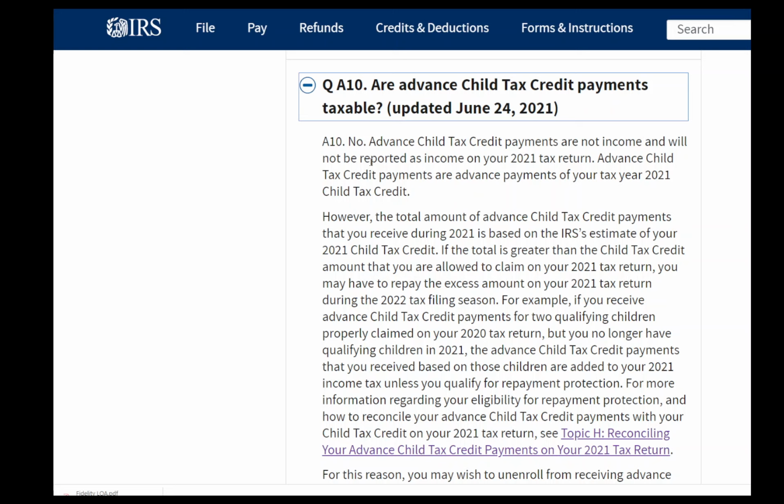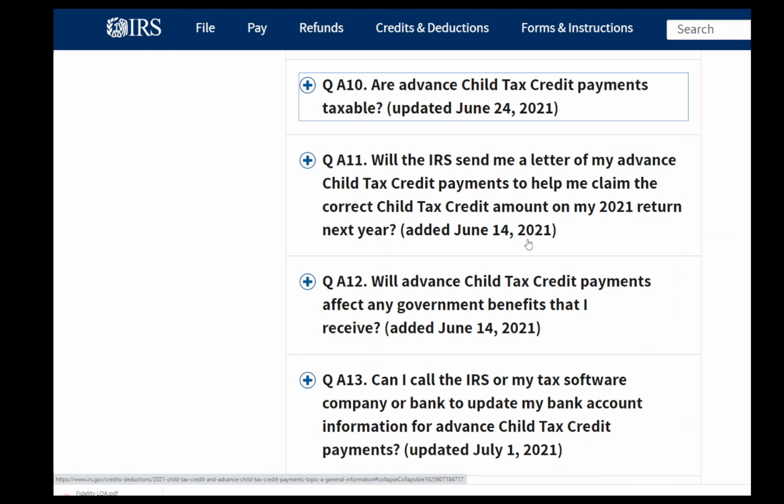They're not considered income, so they're considered advance tax credit payments. And without getting into the details, they're not income from a taxation perspective. So you get them irrespective of whether you earn income or whether you owe taxes, etc. So they're good there.